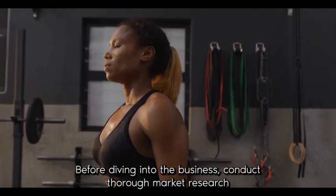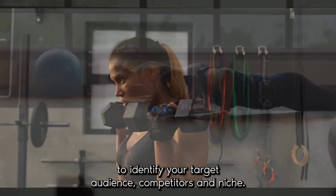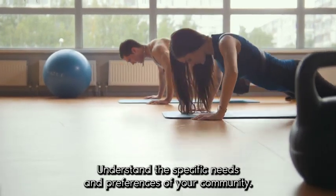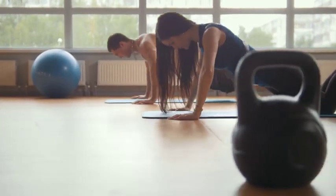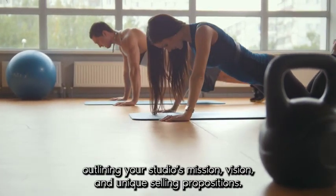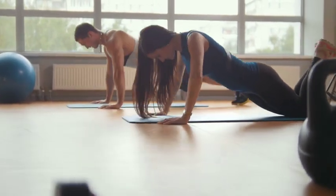Before diving into the business, conduct thorough market research to identify your target audience, competitors, and niche. Understand the specific needs and preferences of your community. Once you have a clear picture, develop a detailed business plan outlining your studio's mission, vision, and unique selling propositions.